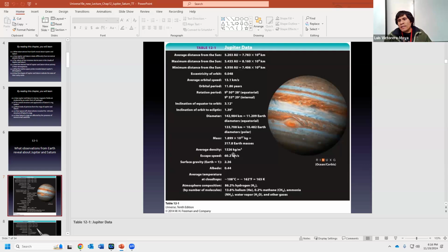The density of a terrestrial planet is between 4,000 and 5,000 kilograms per cubic meter. The average density of Jupiter is about 1,300 kilograms per cubic meter. That's because the composition of Jupiter is mostly, as I said, 71% hydrogen and 24% helium. So that's basically 95% hydrogen and helium gas.